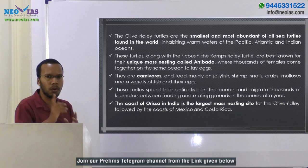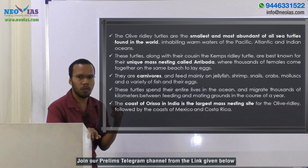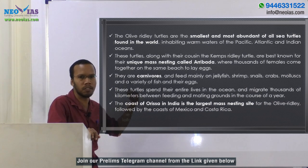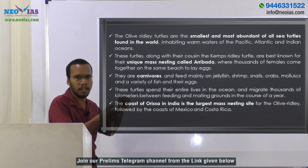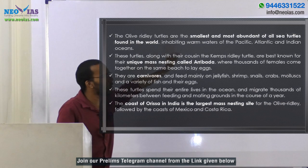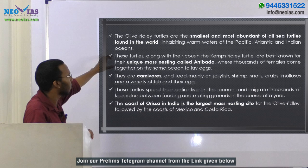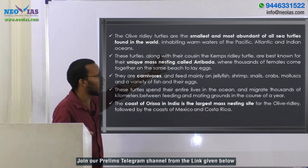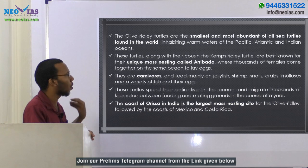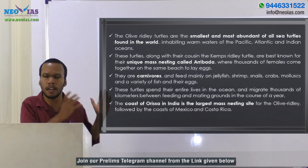You have to note one more point. When you read this, note that there is one other turtle known as Kemp's ridley turtle, a cousin of the olive ridley turtle, and it is the smallest one. Here they are mentioning smallest and most abundant. Now these olive ridley turtles, along with their cousins, the Kemp's ridley turtles, are best known for their unique mass nesting called arribada. Arribada is the process of mass nesting by these turtles.